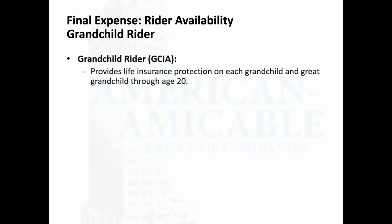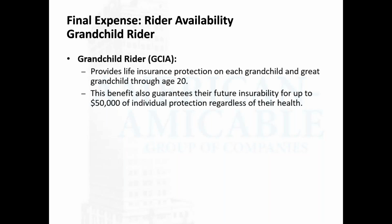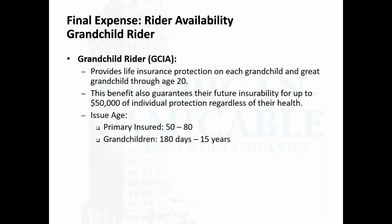What the grandchild rider says is that it provides life insurance on each grandchild and great-grandchild through the age of 20. It also guarantees their future insurability for up to $50,000 regardless of their health. So grandma takes out a policy, adds on the grandchild rider, and her grandchildren can then buy future insurance because of this policy and this rider without having to show that they're insurable in the future. That's a really nice benefit for your customers out there.